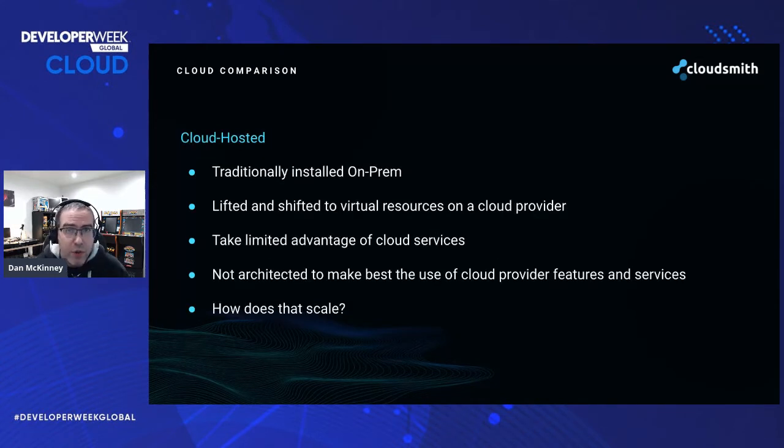Now we'll start with cloud hosted, and sometimes also called cloud enabled. That refers to an application that's traditionally been installed on premise in an organization's data center on physical infrastructure. At a very high level, a cloud hosted application has been lifted and shifted onto cloud-based server instances in order to take advantage of some of the basic features that cloud providers offer, such as virtual resources.